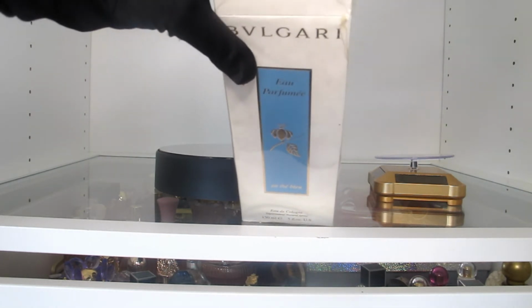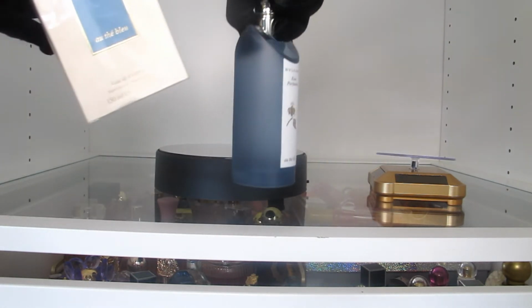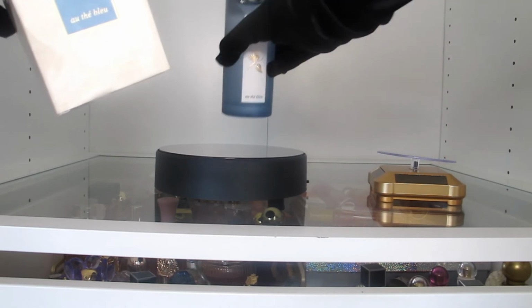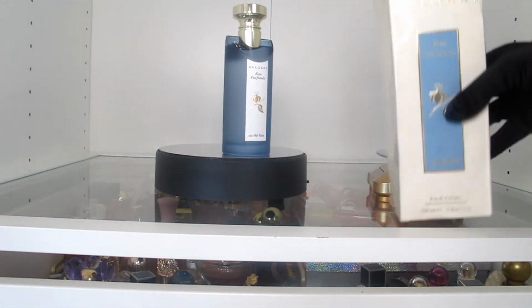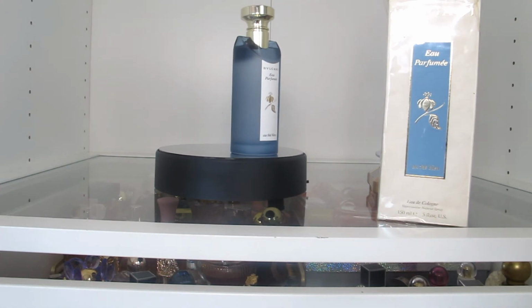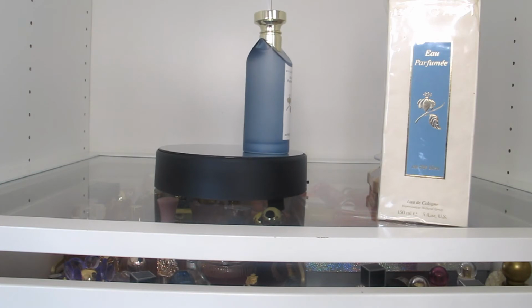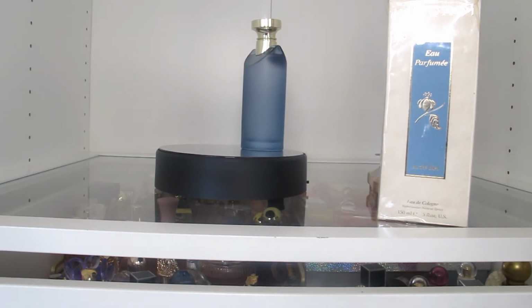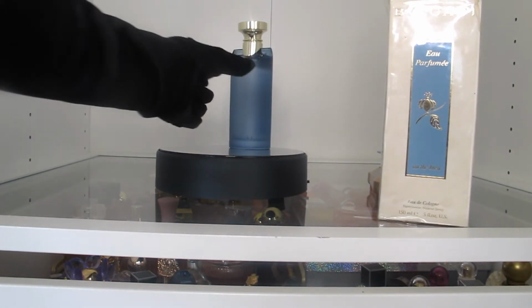This is great for summer. It lasts a very long time. I got the huge bottle. This is a 5 fluid ounce bottle. And again, this is Bvlgari Eau Parfumée or Parfumée Eau de Bleu Eau de Cologne. Although this is an Eau de Cologne concentration, this one does last pretty well.